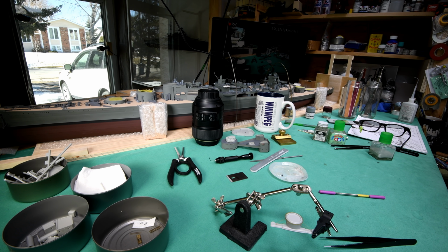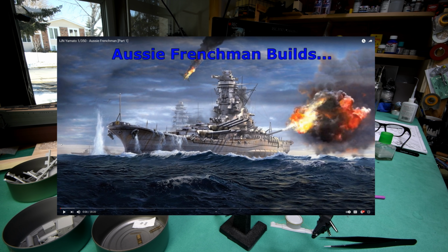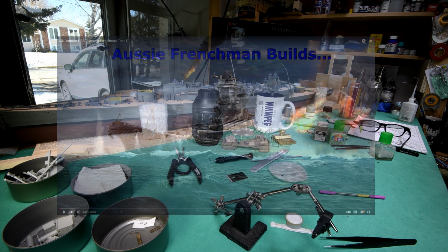Anyway, now, before I forget, earlier this morning I was watching one of the viewers, and he's doing the Yamato in 350 scale. And as I was watching it, I was once again reminded how you don't have to mortgage the house to build an impressive model ship. So, I just thought I'd throw that in.